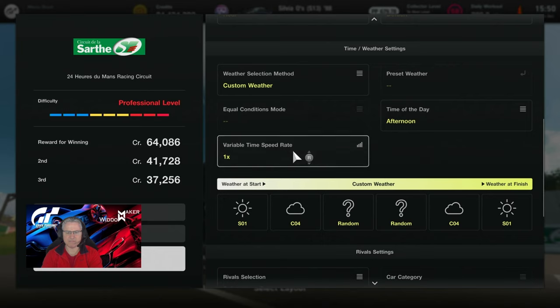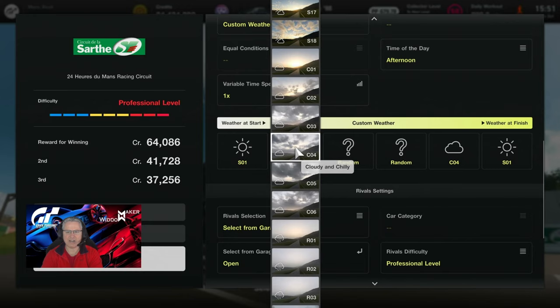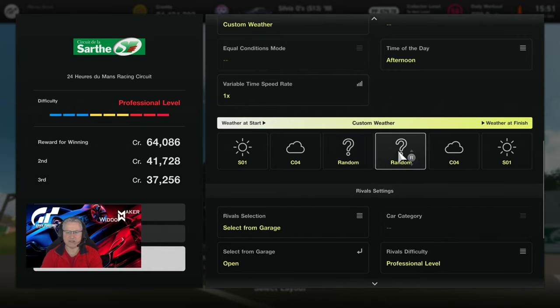Variable time is set accordingly, because you could do the 24 hours in a day, I guess. But here we go, here's the custom weather. We've chosen SO1, bright and sunny at the start. It's gone cloudy in the second phase of the race, and in the third phase of the race, so this is 10 to 15 minutes, we've set it to random. We've got random between 15 and 20 minutes. Then we're back to CO4, cloudy, for 20 to 25, and for 25 to 30, we're back to sunshine.